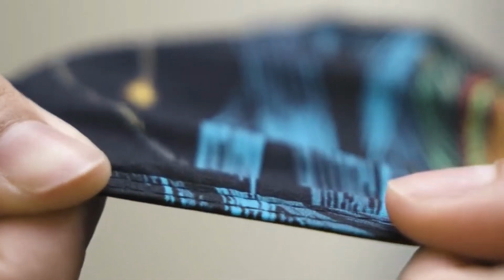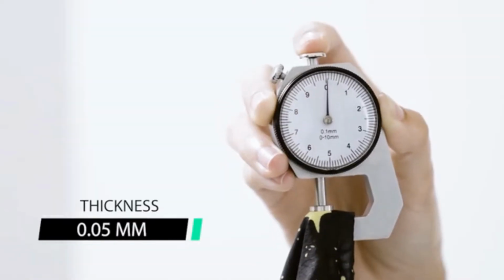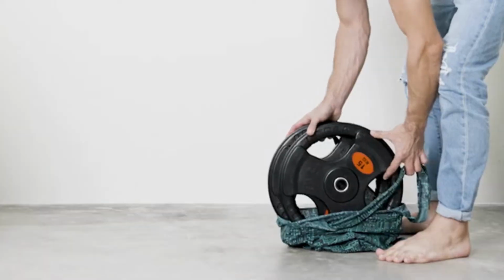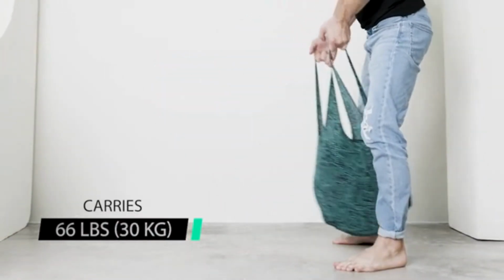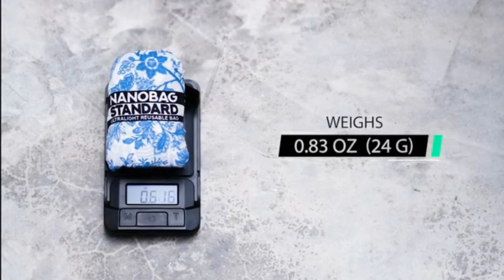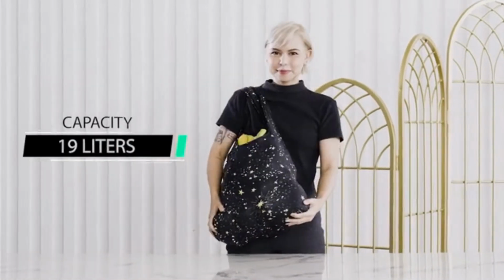All our bags are crafted from our custom-made, ultra-high-performance, reinforced diamond ripstop fabric. This strong fabric measures only 0.05 millimeters thick. That's just half the width of a human hair. Stitched with a heavy-duty nylon thread, our bags can easily carry 66 pounds. Our standard bag weighs just 0.83 ounces. With 19 liters of space, it's big enough to cover your daily needs.